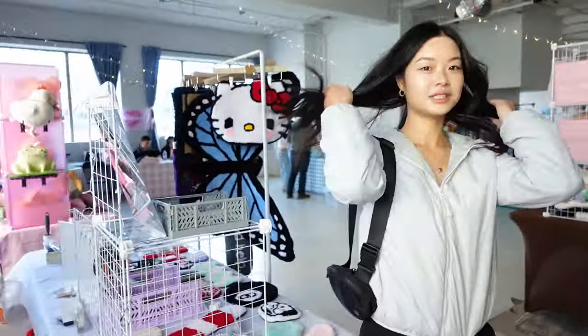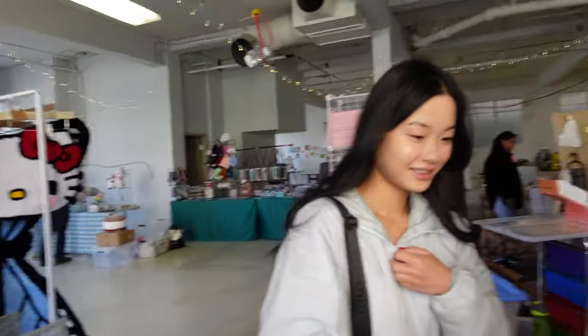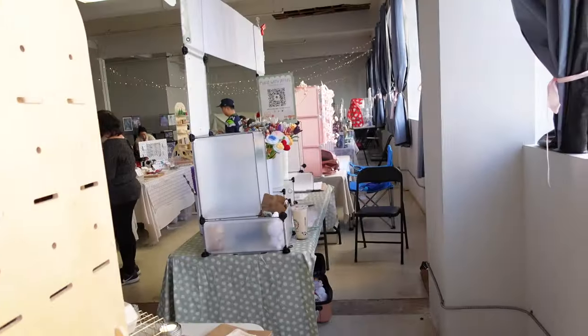You can either pay to do the whole weekend or just one day, and you can pick Saturday or Sunday. Some people here for the whole weekend will set up and just leave everything here. But the people here for just one day or Sunday have to come early to set up. Right now I'm going to go with Kayla to get some food because she wants fried chicken. I always want fried chicken. By the time we're back, it should be a little more full.